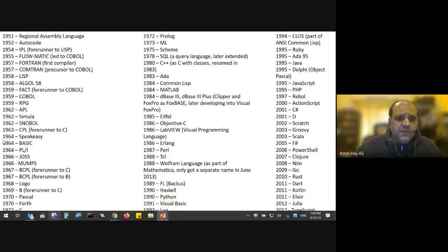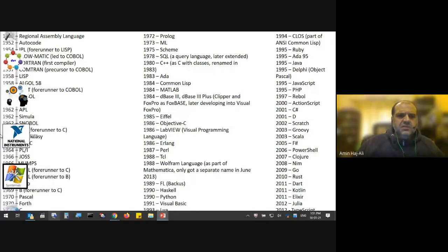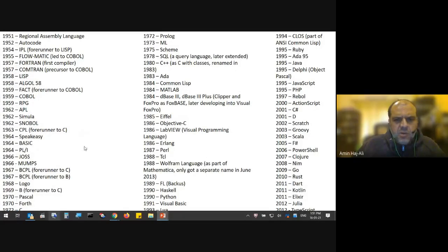Then BASIC was for hobbyists. Okay, so it's a very simple programming language. It has nothing to do with Visual Basic. It's just called BASIC. The computer that I showed you uses that language. PL/1 also stayed around for a bit. Logo was important for training kids on programming. Usually it's a turtle that you give some instructions and it can draw on the screen.